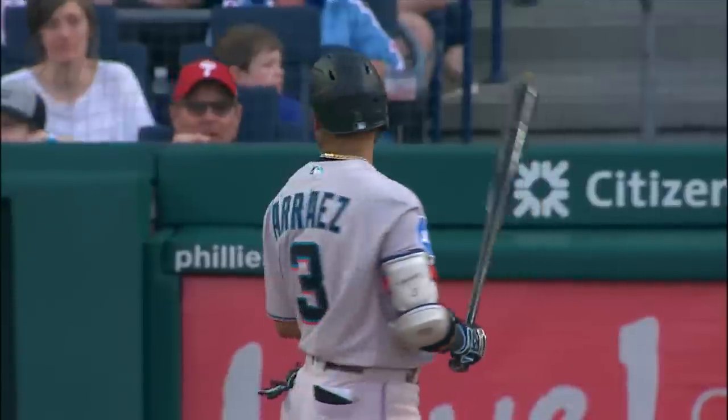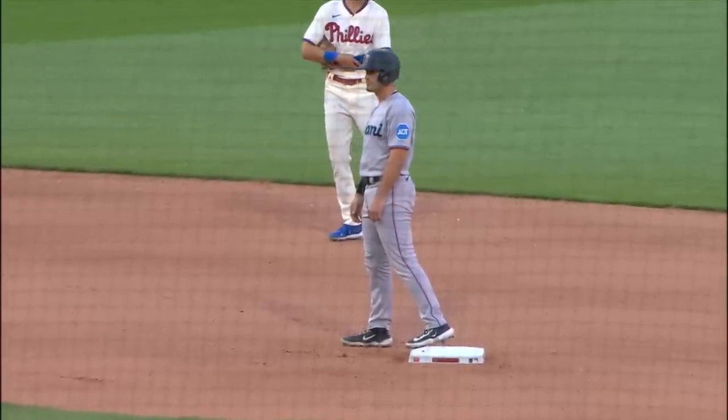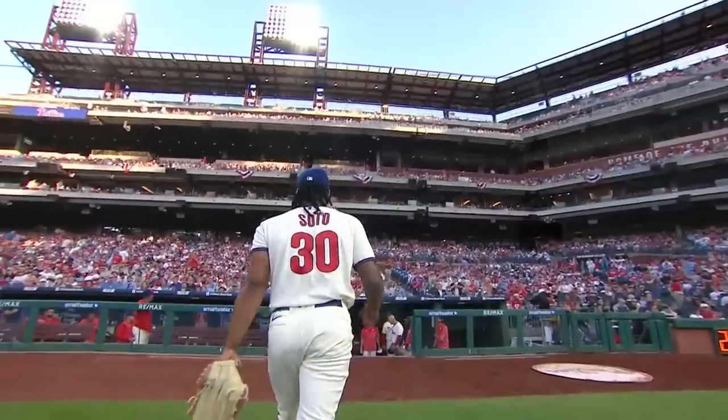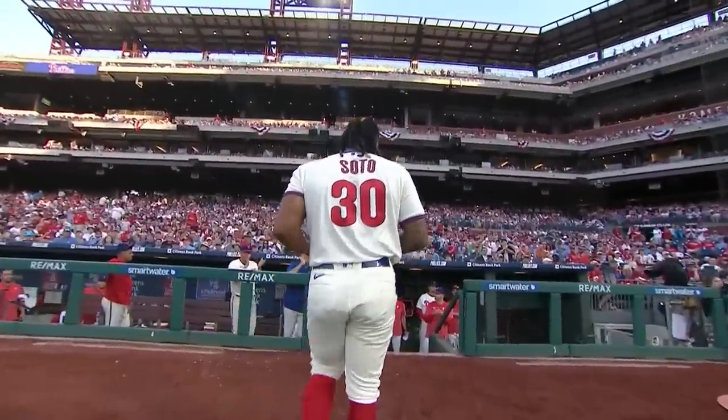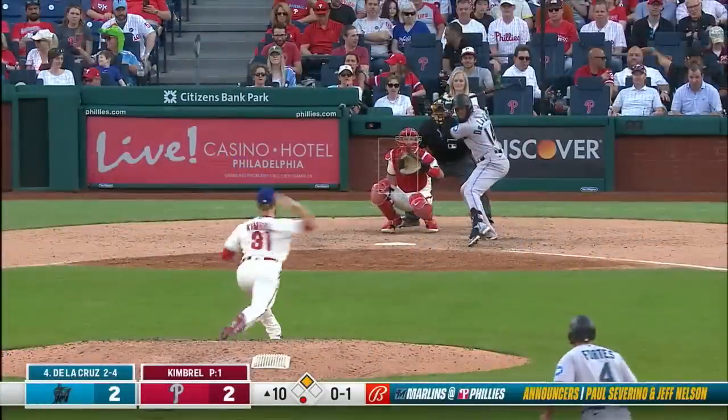The extra innings for the first time this season, as Luis Arraez will lead things off. The placed runner is Nick Fortes. Swing and a miss. All right, so Soto's going to give the baseball to Rob Thompson, and Craig Kimbrel is going to come into this ball game. He faces Brian De La Cruz here.